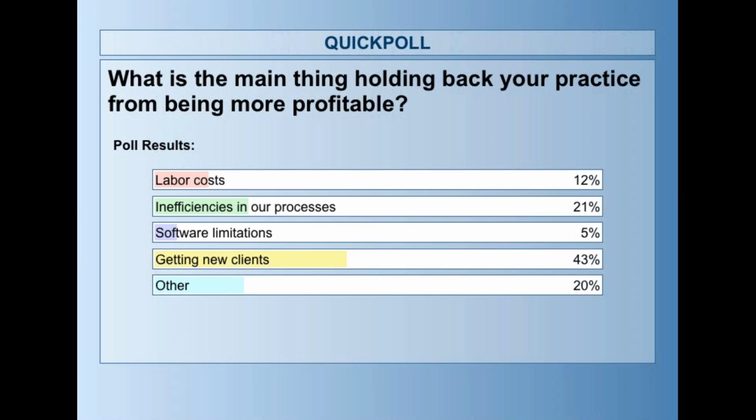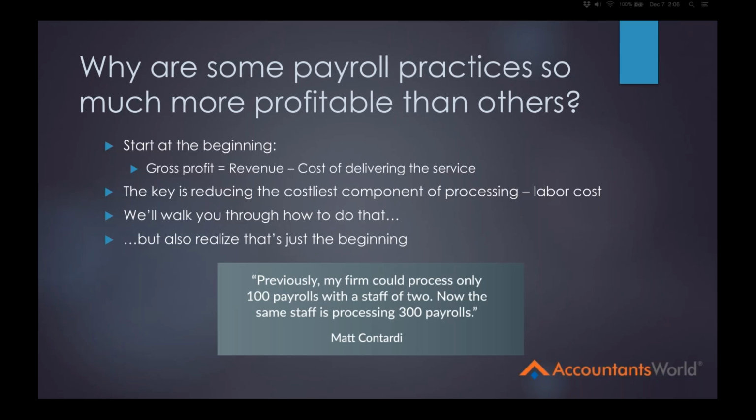Software limitations and labor costs get some chunk of responses as well, and then other, and that's also common, that there are a multitude of other factors that can influence the profitability of your practice. So that's great. Thank you for your responses there, and I'll try to use those a little bit as I go through the rest of the presentation.